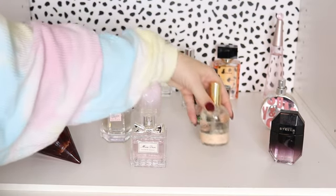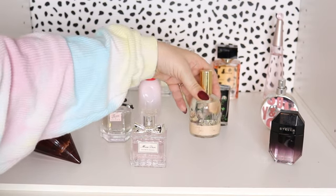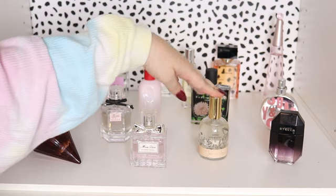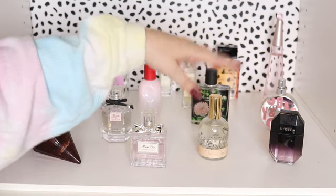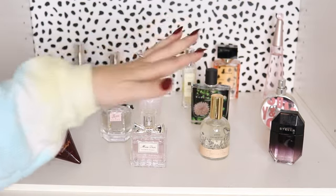Right up here, up front, is the Jasmine Rose perfume by Good Chemistry. This is a Target company, so you'll find all of their scents at Target and you're able to smell testers, which is really great. This is definitely my favorite one from that line.